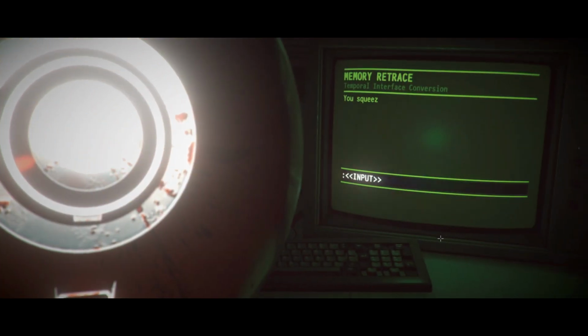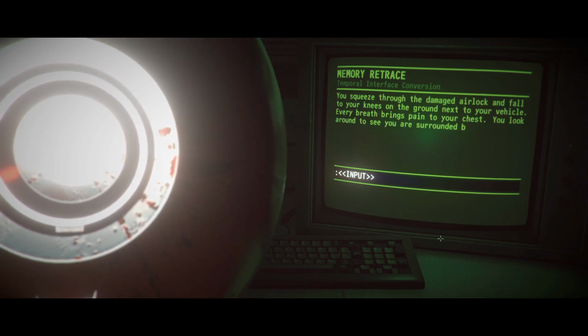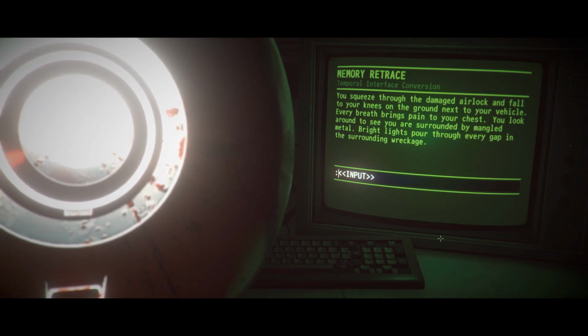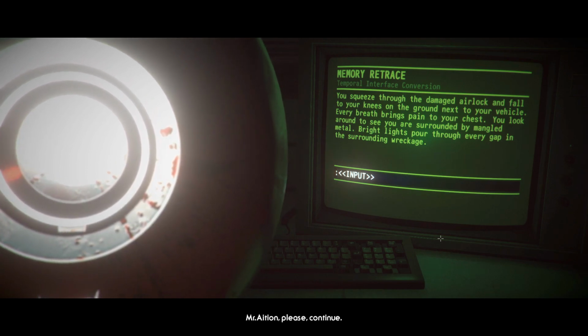Okay, there was something. An alien thing on that planet. You squeeze through the damaged airlock and fall to your knees on the ground next to your vehicle. Every breath brings pain to your chest. You look around to see you are surrounded by mangled metal. This is incredible. How are we getting all of this? It's describing the moment we found the ship. Mr. Asian, please continue.